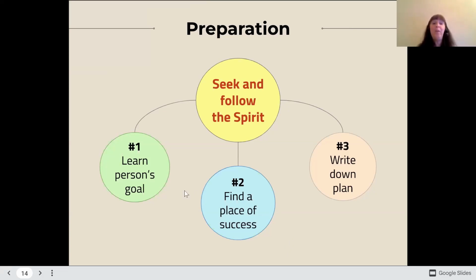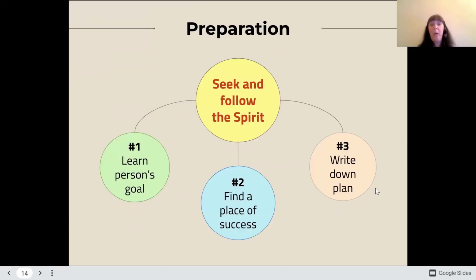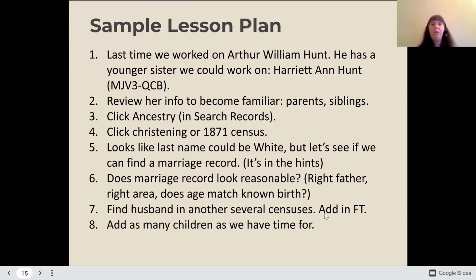So this is just a very high-level overview of what I did to prepare for this discovery experience with Jody today. And I also wanted to let you see what my lesson plan looked like. When I said write down the plan, I am actually an instructional designer by profession. I have a degree in instructional design and I know how to do a very formal lesson plan.